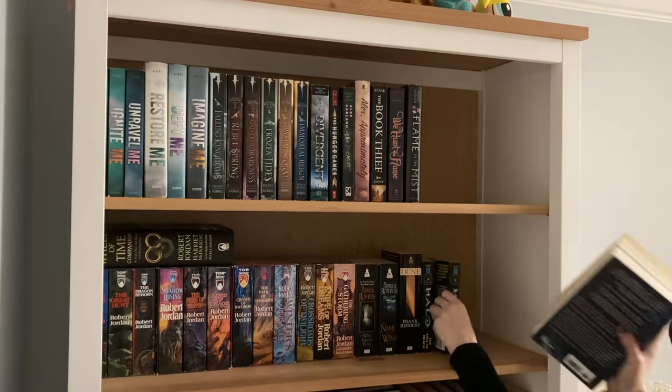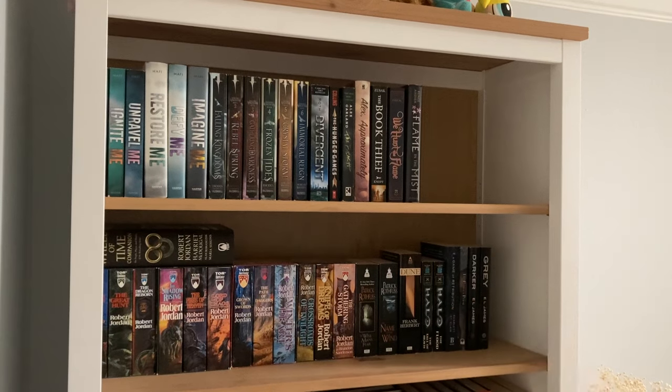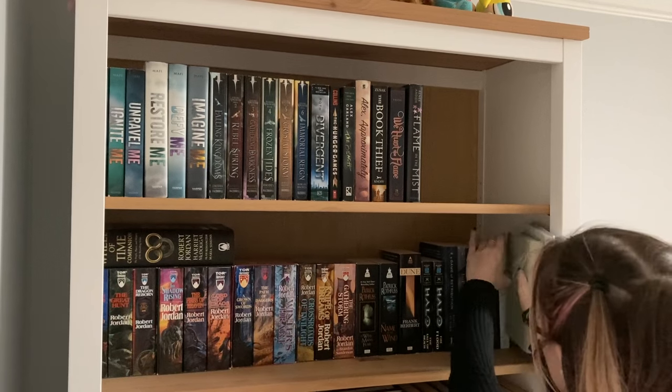I personally find it quite funny to put some of my more sexual books tucked in randomly beside my boyfriend's Halo books. It just makes me giggle a little every time I see it.